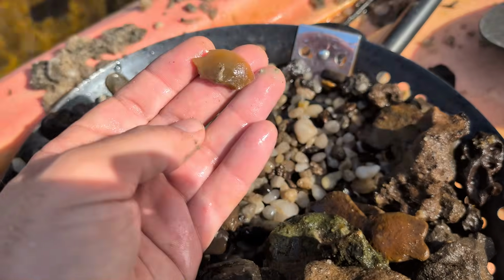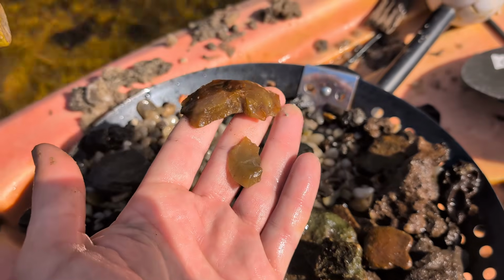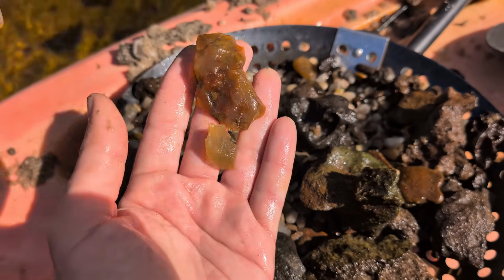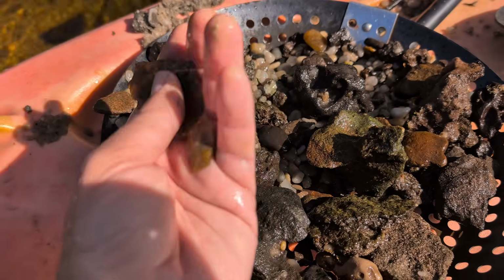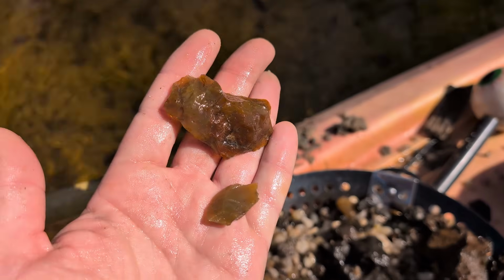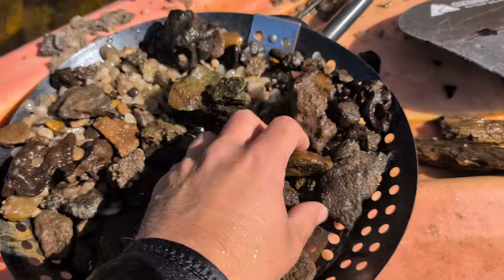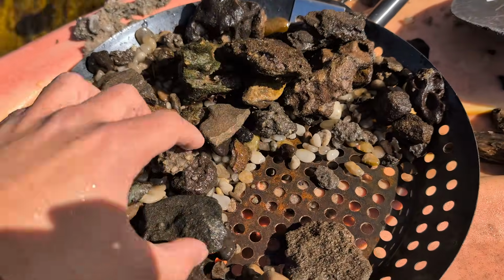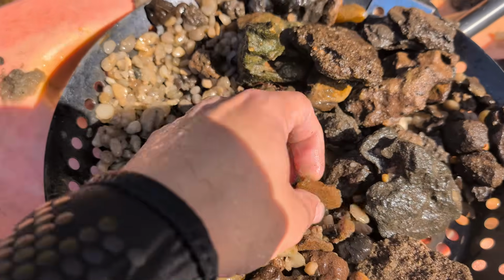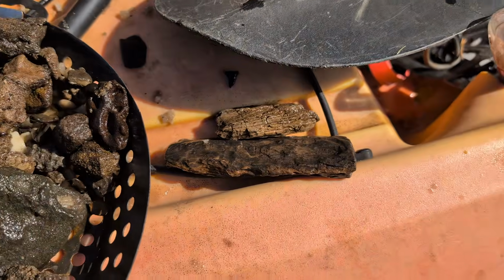More chert there. So chert is the silicified limestone. Native Americans would use this material to craft their stone tools there. So pretty cool to see that material here. But you got to check your local laws in places. Here in the Southeast, most states, you cannot collect Native American artifacts off state-owned lands. All right, I think that's it for that screen. Two nice pieces of wood.